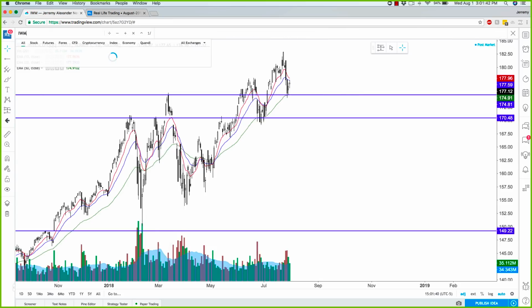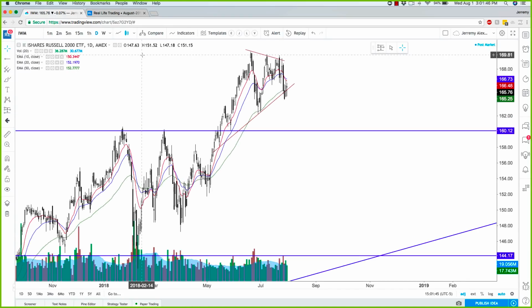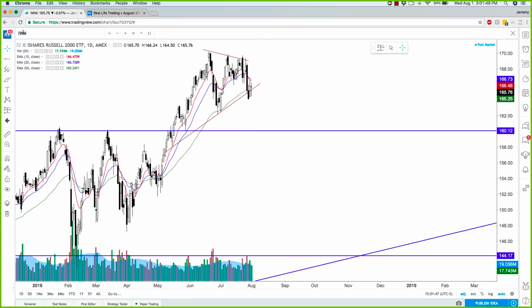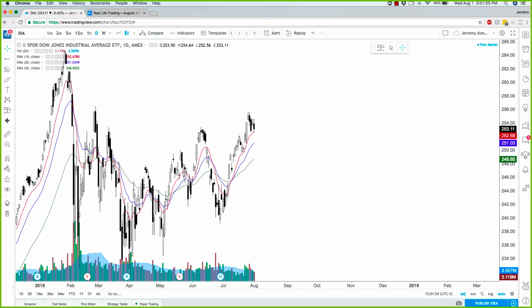Here's the IWM, which is the Russell 2000. The Russell, little interesting candle. We're just hanging out for the most part, doing our thing. And then the Dow Jones, the DIA, was down 0.42% today, but again, for the most part, just hanging out.